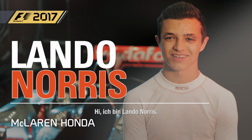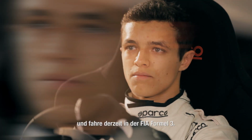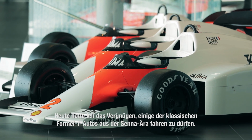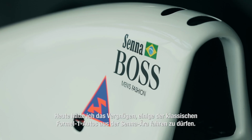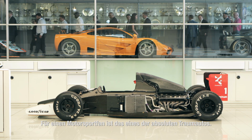Hi, I'm Lando Norris. I'm part of the McLaren Young Driver program and I currently race in the FIA Formula 3. Today I've had the pleasure of driving some of the classic Formula 1 cars, especially some from the Senna era, which for any motorsport fan is one of the cars that everyone wants to drive.